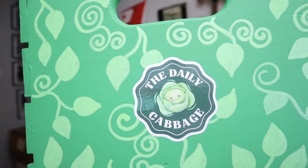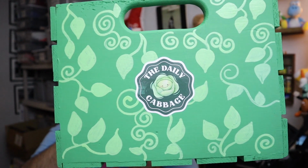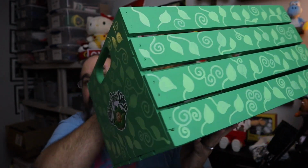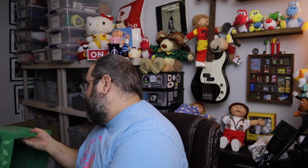It's a crate. It's a Daily Cabbage crate. Sarah made this. She painted it green and then put all these little leaves on it. Yeah, all by hand. Pretty cool, huh? I'm going to put a Cabbage Patch sticker on the other side of it. $75 for this, plus shipping, to one of her very loyal customers. For those of you that may want one, you're going to have to be fast or ask her to make you one. And she will, I'm sure. But yeah, they go really quick. They don't even really make it to anything but eBay.